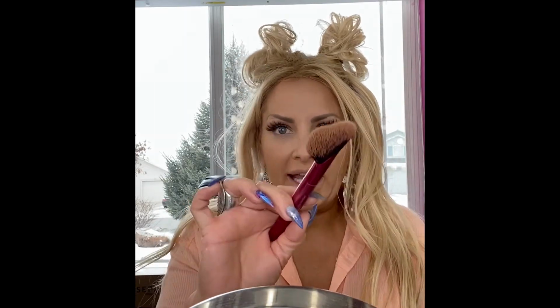So if you have no cream contour on, I'm going to show you how you're going to do this. Now I'm taking a little tiny angled brush, right, by Real Techniques. I'm looking down again because that's how you're going to find where you want your little sunken part to be, where you really chisel out that cheekbone. So I'm looking down and I can see it.